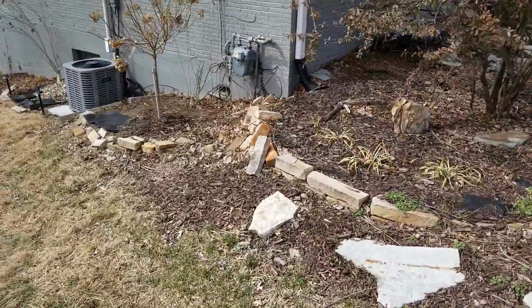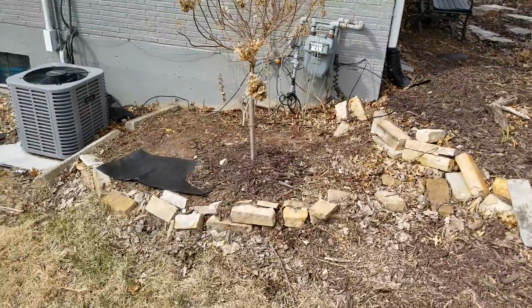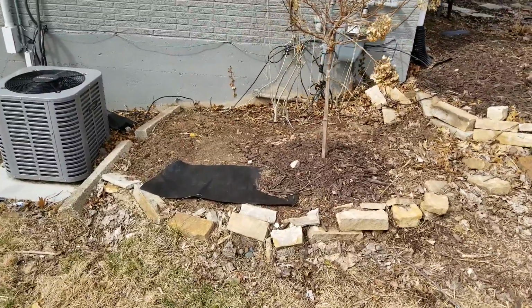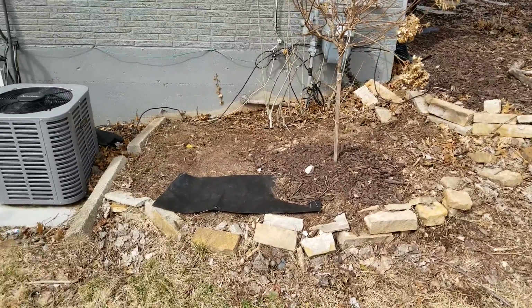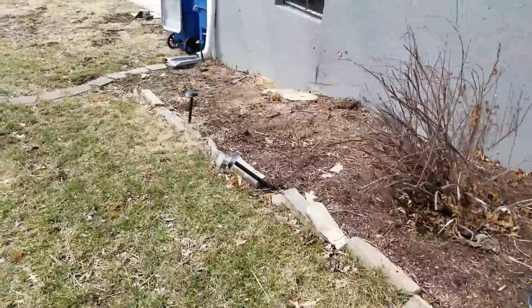This area is going to take a lot of work. We need to redo this retaining wall, landscaping wall. That's a new tree, little tree we put in. Need to redo the wall and put some either mulch or I think we're going to do rock around it. Mulch and rock, all the way down along. Whole thing needs to be redone.